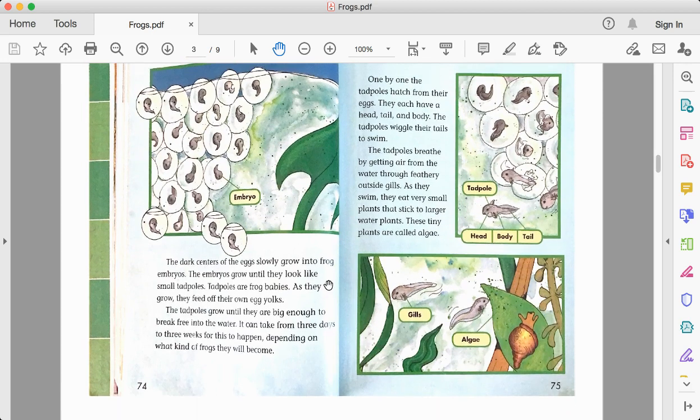The dark centers of the eggs slowly grow into frog embryos. The embryos grow until they look like small tadpoles. Tadpoles are frog babies. As they grow, they feed off their own egg yolks. The tadpoles grow until they are big enough to break free into the water. It can take from 3 days to 3 weeks for this to happen, depending on what kind of frogs they will become. Embryo.